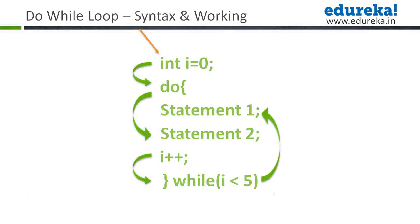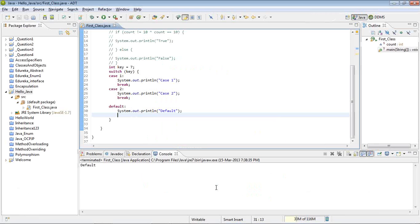Now can any one of you tell me what is the difference in do while loop? There is something different in do while loop than while or for loop. Can any one of you tell me? Please write down on the chat window. Until that time, I'll go to Eclipse.